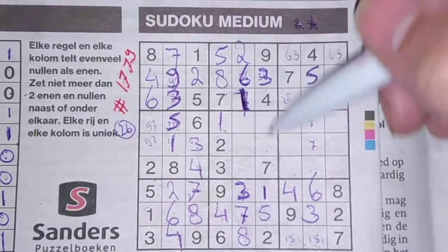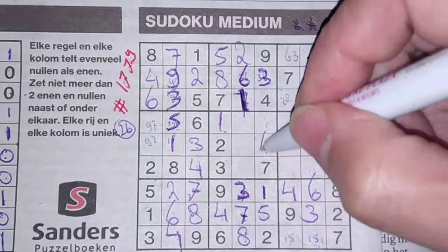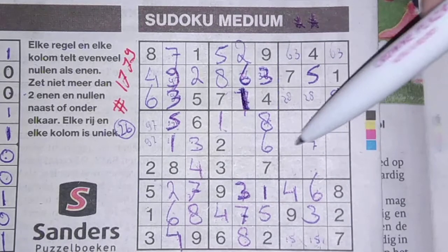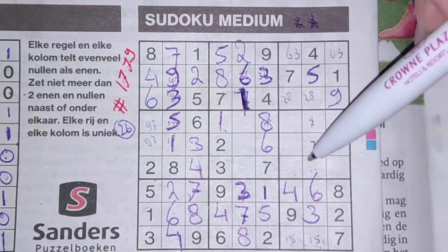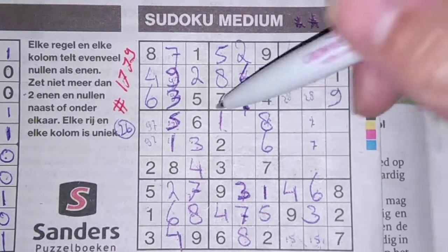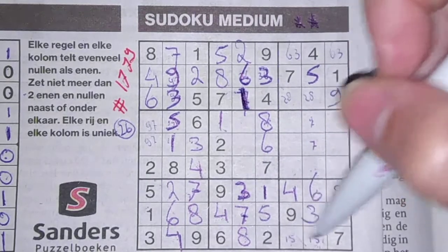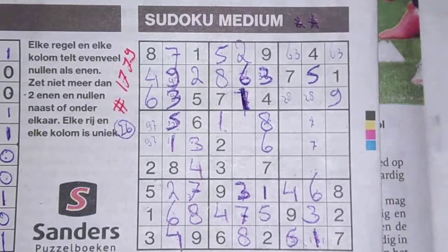2 boxes left in this column, the 6 and the 8. We see here 6, no 6 there. 6 should be here, and the 8 goes there. Then 8, 8, 1, 1, 6, 6. 1, 2, 3, 4, 5, and then 9. 1 and a 5. We see here 5, so no 5 there. 5 should be here, and a 1 goes there.